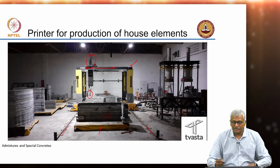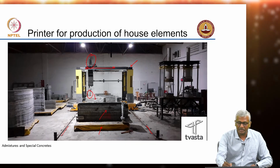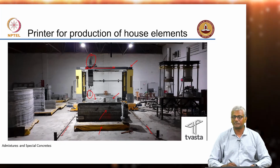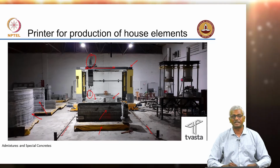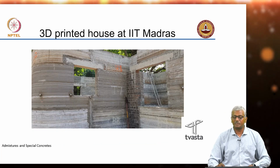So here you can see that this element is getting printed on first bed. There are 2 elements getting printed on the second bed, and similarly, there's one more element on the back. 3 beds were there. So all these elements are printed and then stacked and cured inside the factory, brought to site and then assembled. These were assembled here.